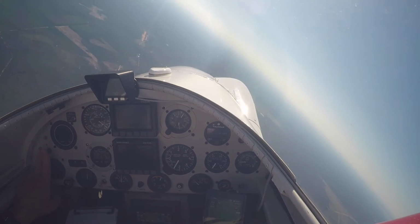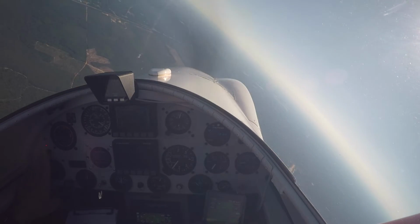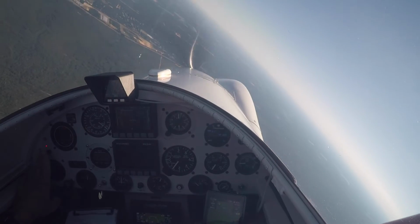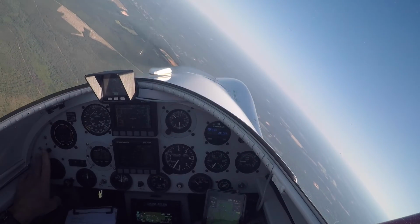At 103, 1.4 Gs. Mark. 3, 2, 1. A little late on the data mark. I'm going to give you an extra 50 feet going down.